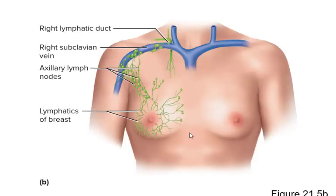If a woman gets breast cancer, it will spread usually to these lymph nodes and then in the axillary lymph nodes. And so they stage the severity of breast cancer by how many lymph nodes are involved. How far has the cancer metastasized out of the breast, and how many of those lymph nodes have been infected.